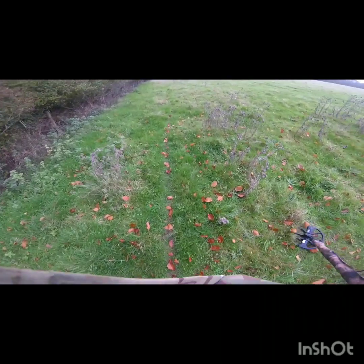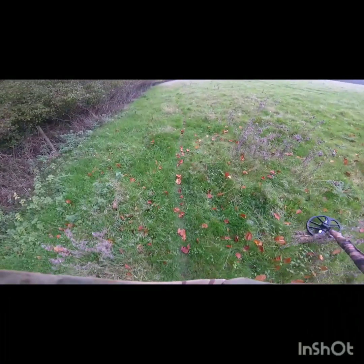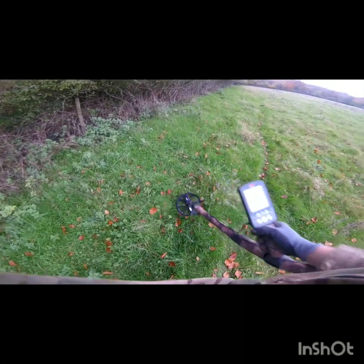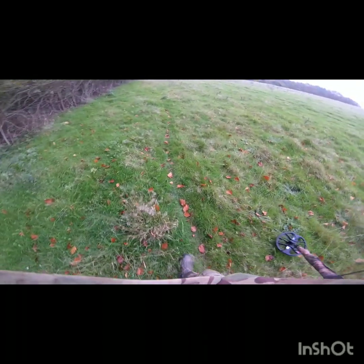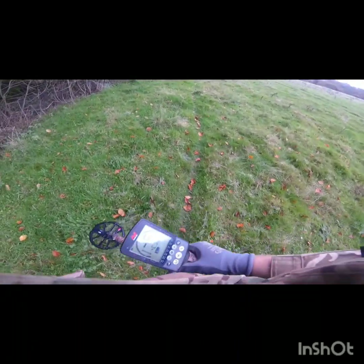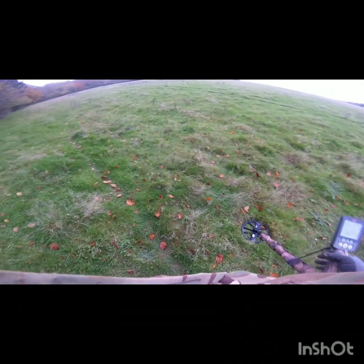So we're out on a dig today, undisclosed location in Kent. It's quite a, what's the word? Quite a large area of pasture, surrounded by woodland. The woodland is out of bounds today, but yeah, like I say, we've got, I think it's about 100 acres plus.